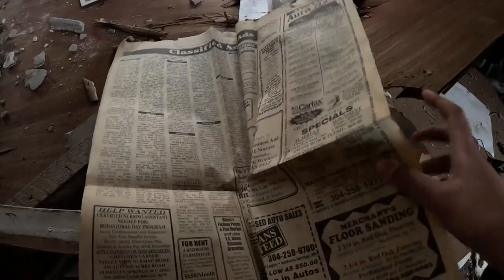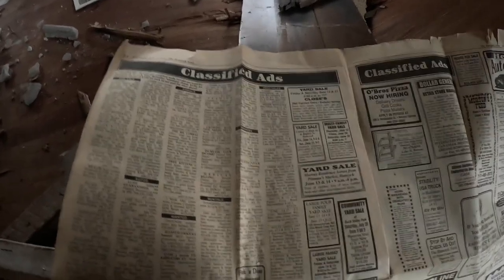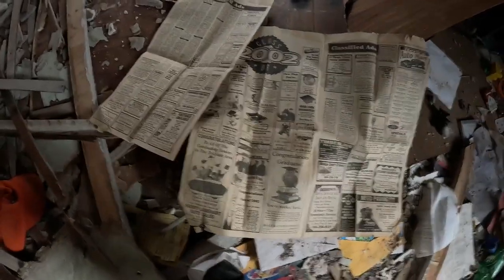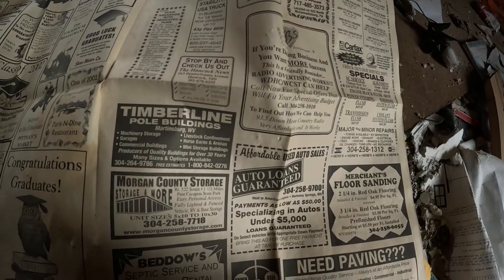Some colors in these papers. Yeah, this is just a bunch of newspaper stuff. I don't read the newspaper, I'm too young. I'm surprised all these kids rampage through this 2000s and haven't bothered taking a look at the newspaper.